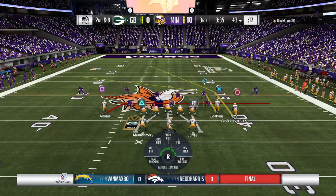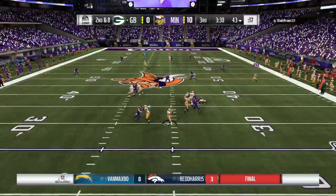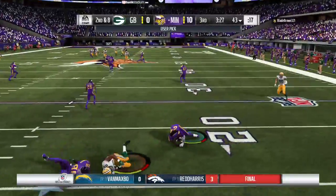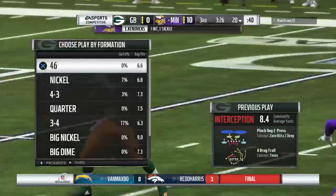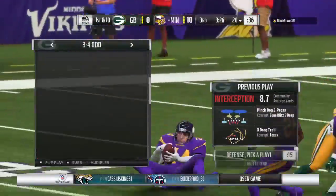Hey, check 26. Shotgun now for Rodgers. He's going to fire one deep, middle of the field. And now here's another interception. Picked off by the linebacker, Eric Kendricks. And a big turnover there as his guys will get the football back.